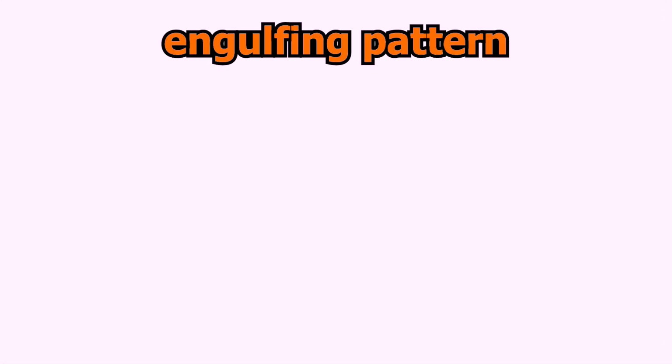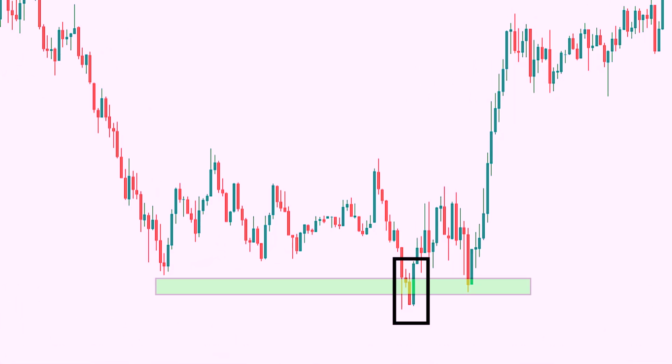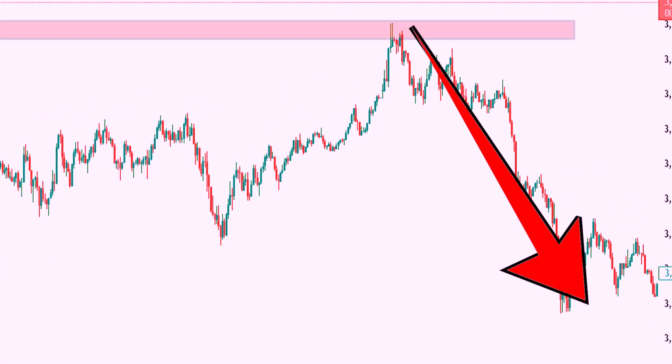The next candlestick confirmation is the engulfing pattern. This pattern is when a green candle completely engulfs a red candle, forming a bullish engulfing, and if you see this pattern on a support, you can enter a buy trade with it. And by seeing a bearish engulfing on a resistance, you can enter a sell trade.